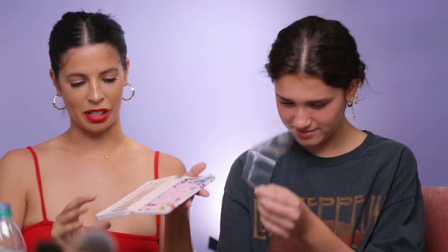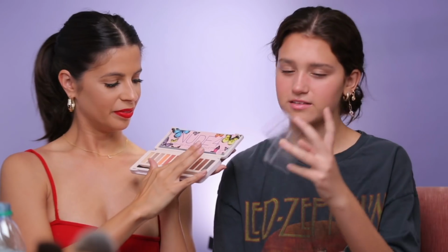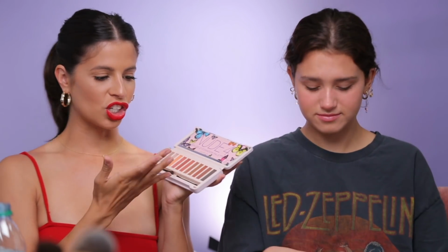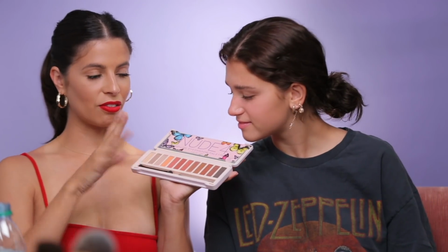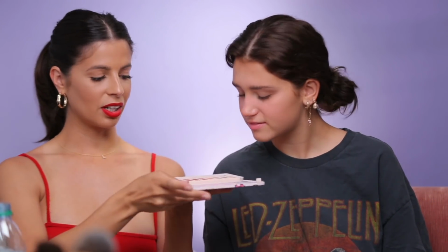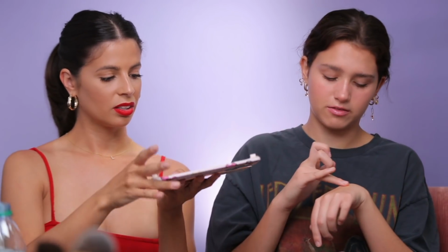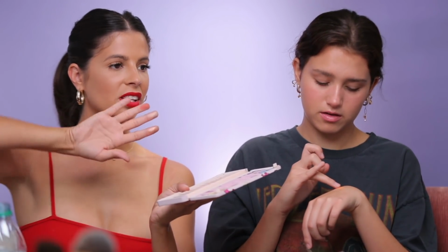Ow. This one smells bad. It smells like tape. Is it because of this? That is why. So I'm going to swatch the shimmery shades. They already feel pretty powdery. Here, give the matte some swatcheroosies. The mattes feel very kind of weird. They actually feel kind of soft.